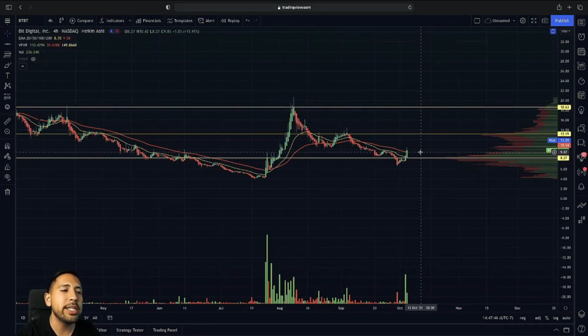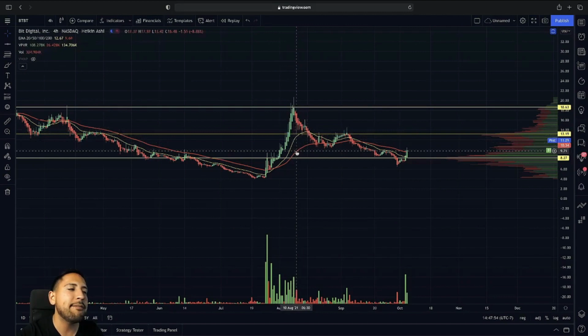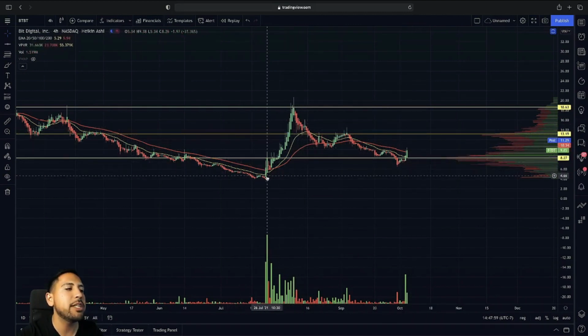Now, as far as a continuation going to tomorrow and going to this week and next week, we are going to be looking to see if we can get this 20 moving average to cross back above the 50-day moving average. The 20 moving average here is the yellow line, and the 50-day moving average is the red. Looking to see if we can cross back above it. As you guys can see, we had this major bounce previously because we had the 20 moving average cross above the 50 here on the 4-hour chart. Now looking for the same thing to happen to give us better momentum here on BTBT.